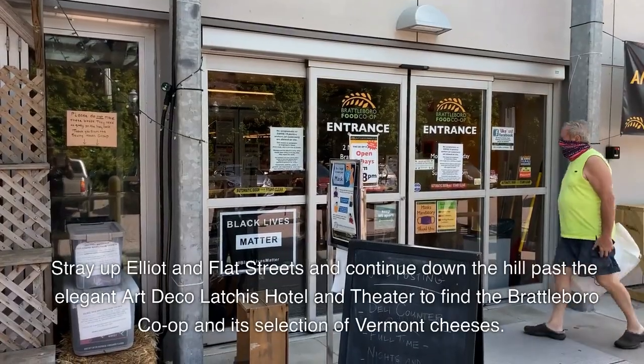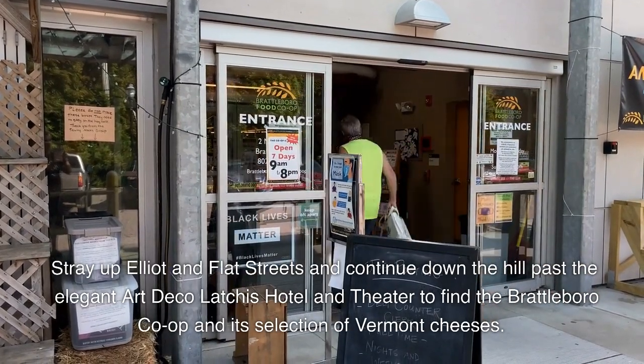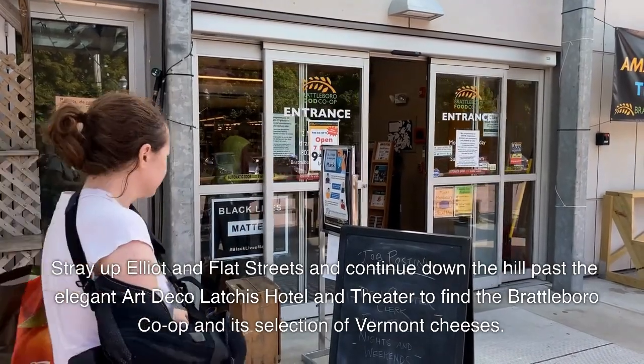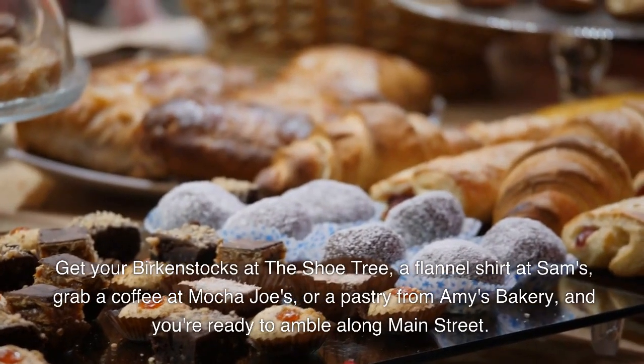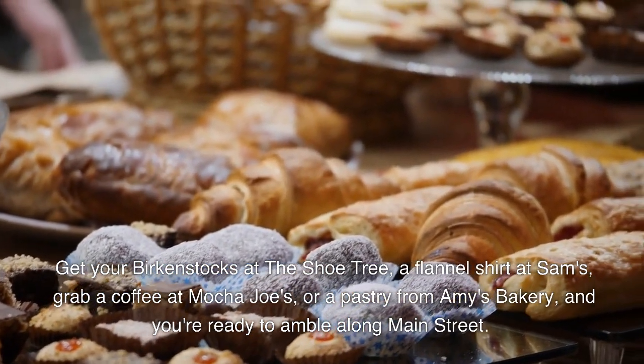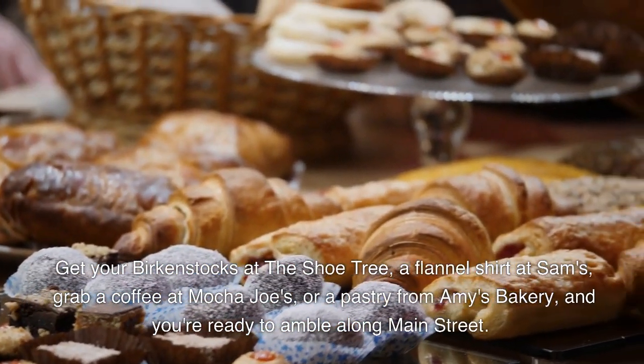Stray up Elliott and Flat Streets and continue down the hill past the elegant Art Deco Latchis Hotel and Theater to find the Brattleboro Co-op and its selection of Vermont cheeses. Get your Birkenstocks at the Shoe Tree, a flannel shirt at Sam's, grab a coffee at Mocha Joe's, or a pastry from Amy's Bakery, and you're ready to amble along Main Street.